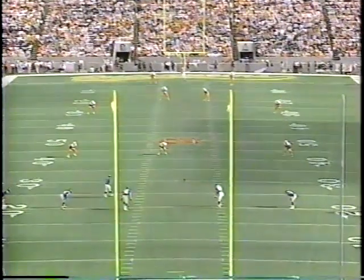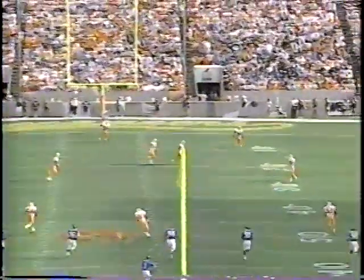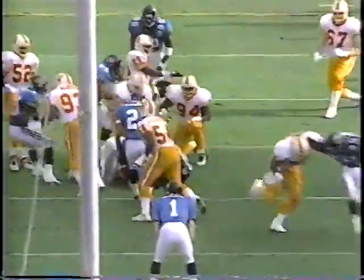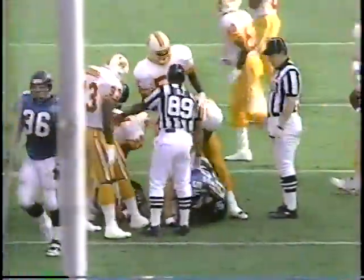And when they do get on offense, Horace Copeland is doubtful to return. He has a bruised shoulder for Tampa Bay. Now coming up on a short kick from the 24 is Bobby Joe Edmonds, and he's up to the 38. 14-yard kickoff return by Edmonds. The tackle made by McManus.